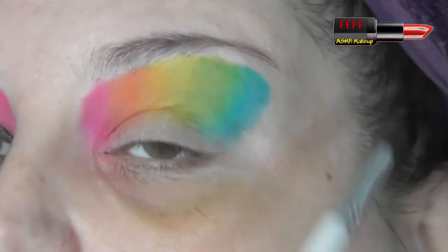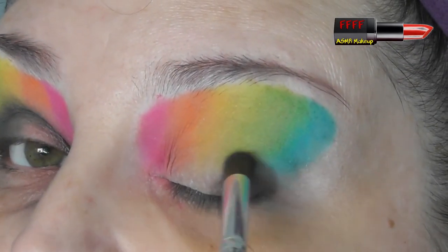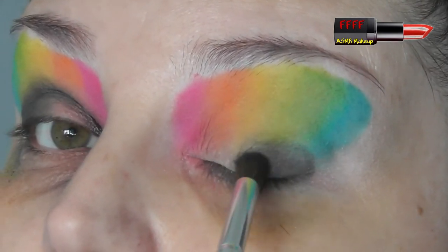Nice. And now do the same thing on the other side. Obviously with this one, I can close my eye because I'm blind in this one and I can see in the other one.